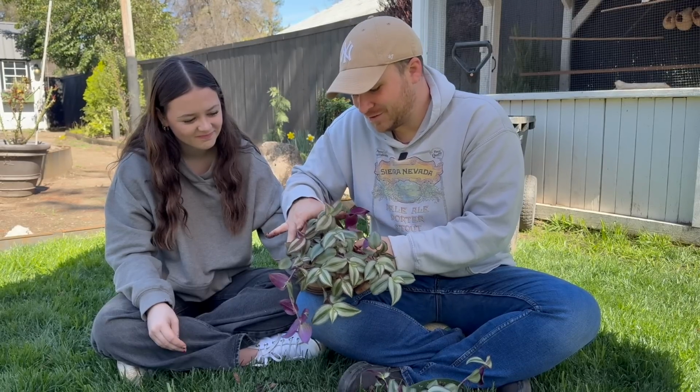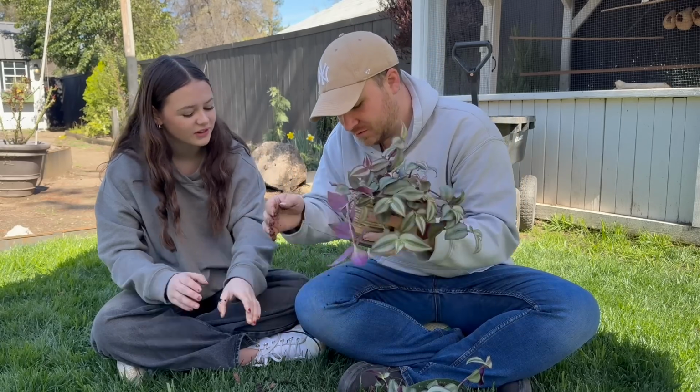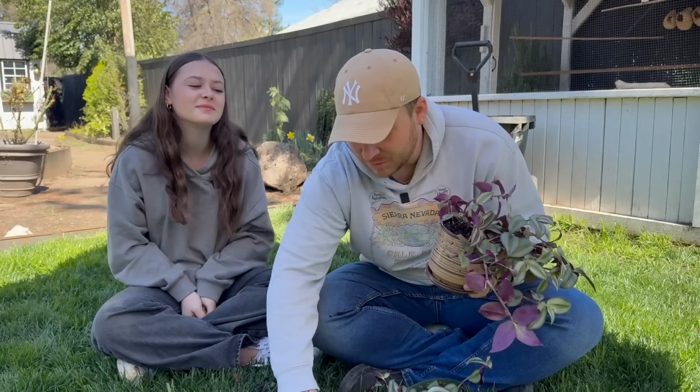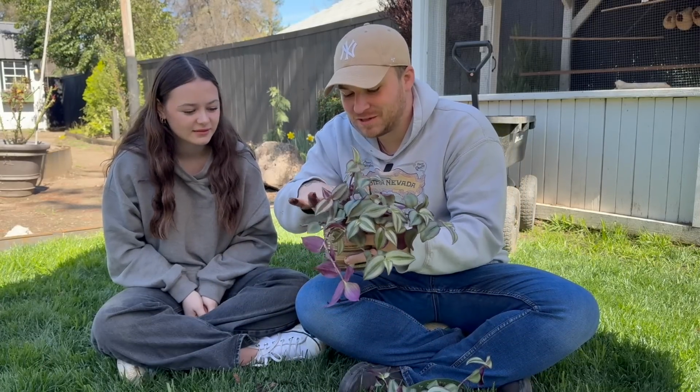And then if you can keep it alive, we'll talk about how you need to fertilize this every once in a while. You have to put fertilizer in it? Yeah. But it won't smell like that fertilizer. It's a good water soluble one, so you just put it in with the water.